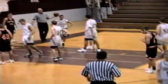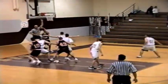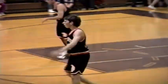Foul will be on number 15. Schwartz back in there for the Tigers. From the side for three, it's good. Robbie Miller for three. Way to go, Robbo. And back come the Tigers.